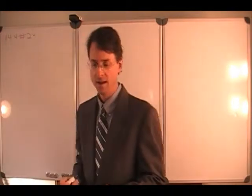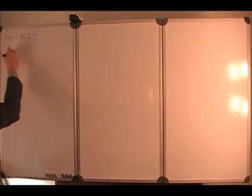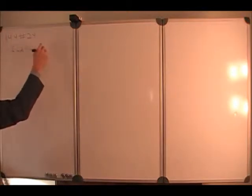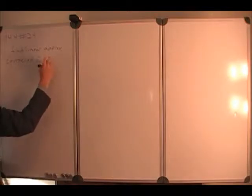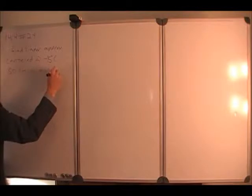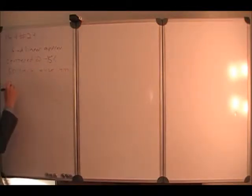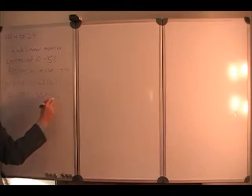The problem asks us to find the linear approximation centered at negative 15 degrees C and 50 kilometers per hour, and use it to approximate the wind chill at negative 18 degrees C and 55 kilometers per hour.